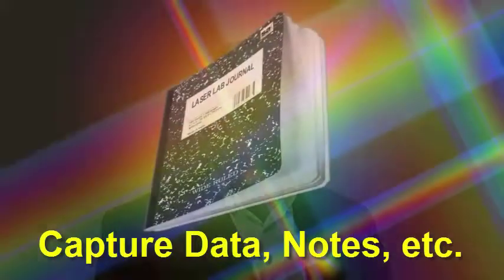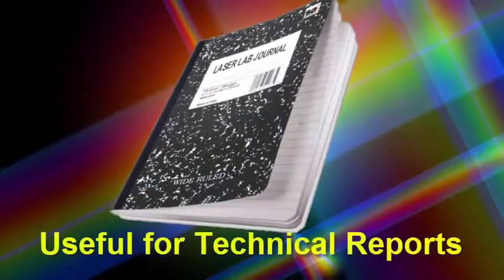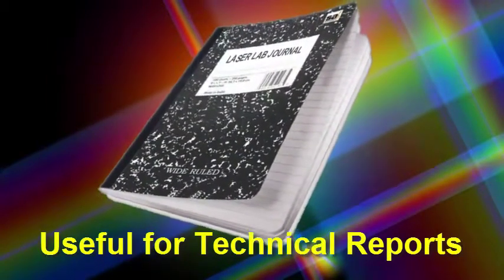And finally, in my personal experience, a lab journal is an invaluable tool. It's a way that you quickly can capture data, sketches, and notes, which eventually can be turned into formal lab reports or technical papers. If you and your students will heed the topics I've covered over the last few minutes, I'm sure that the attitudes and abilities will carry over into the workplace.